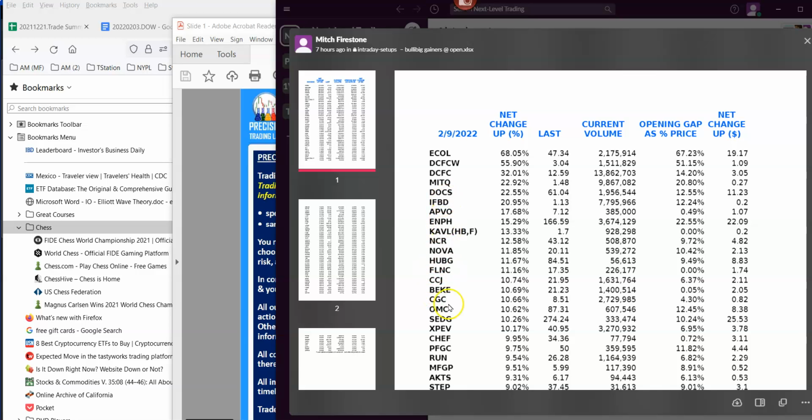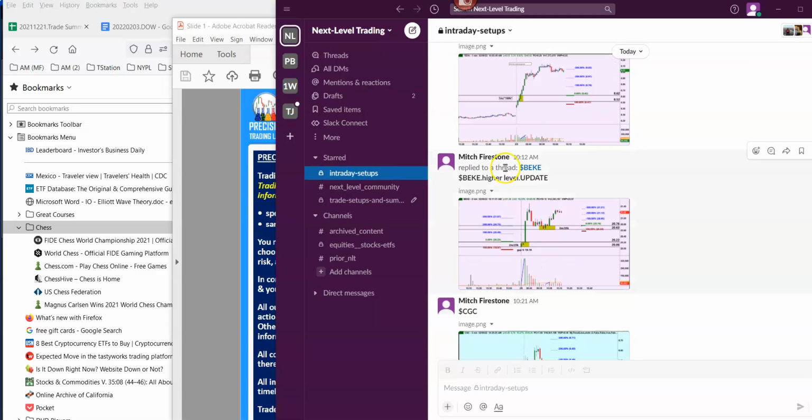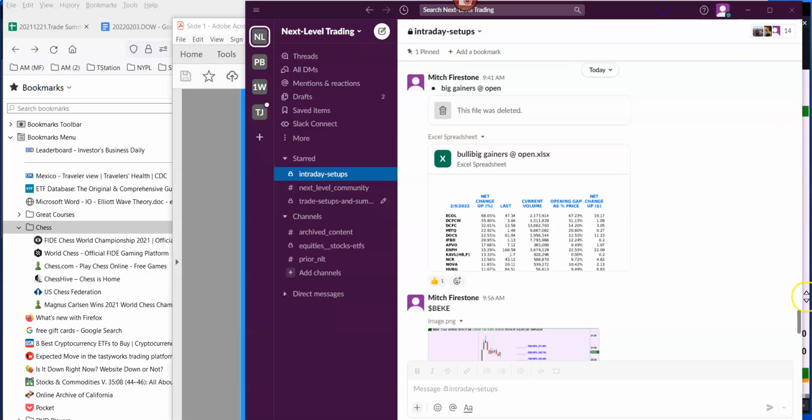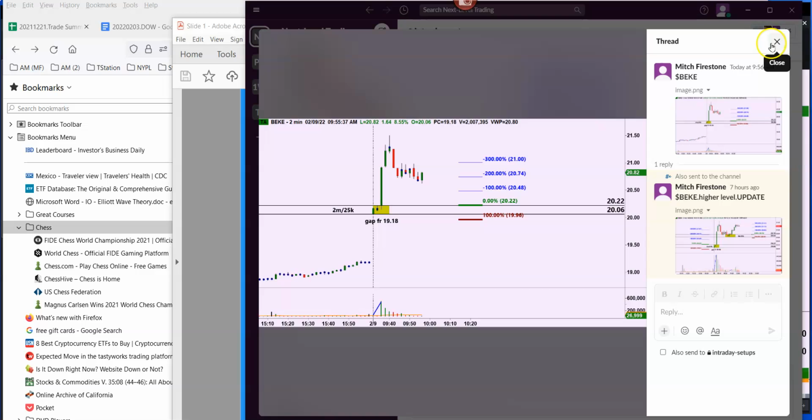I wanted to show you that the things that I send out to you originate from here, after giving them a once over and a scan and creating setups. So at any rate, that's the way the day started. Now here were some of the setups, so let's move that over a little.